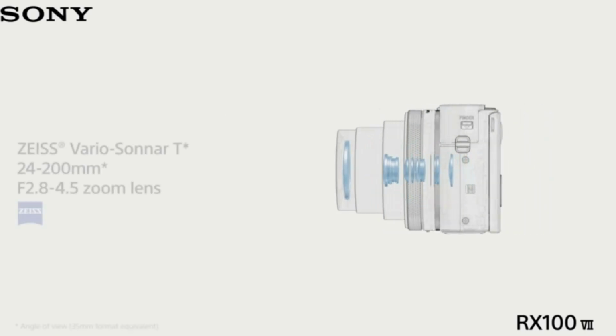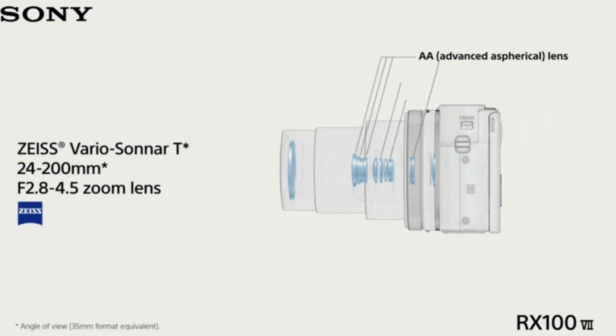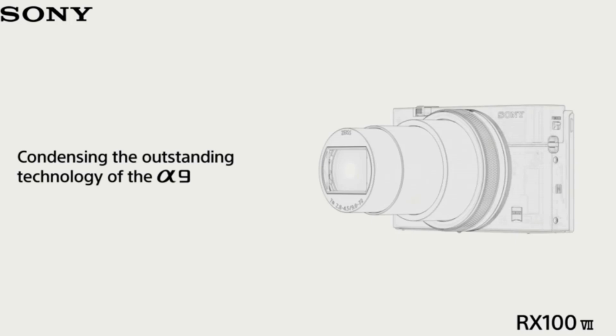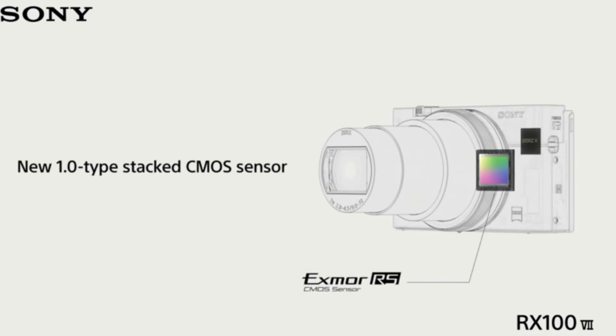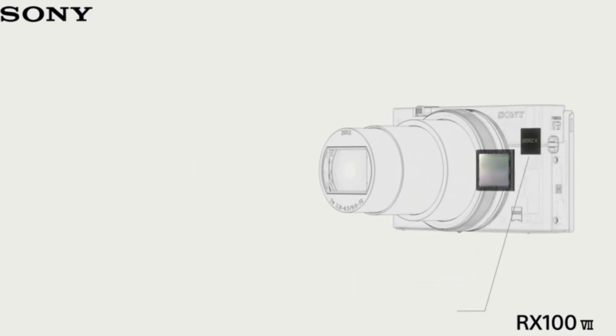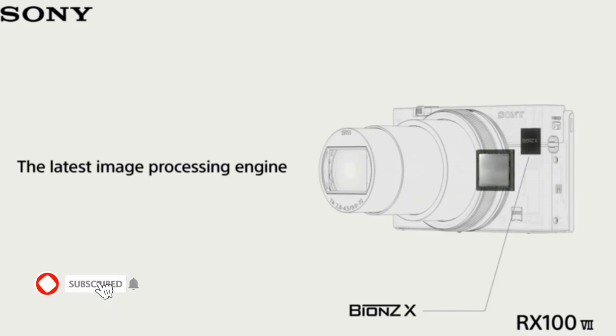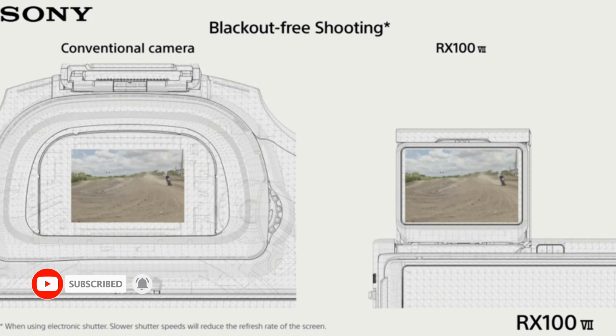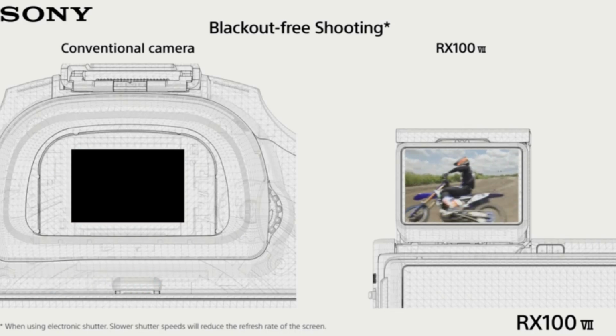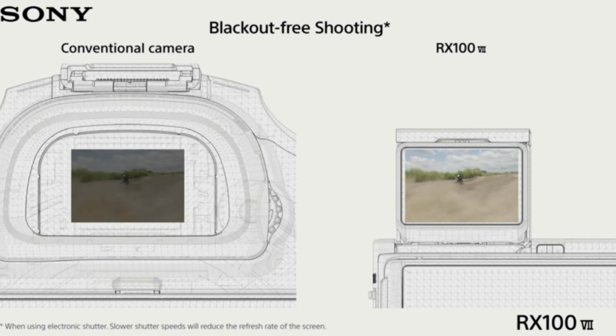Unlike your average compact camera, the RX100 VII uses a larger 1-inch type sensor, so image quality is great for its class, though not quite as impressive as the cameras mentioned above. The sensor's stacked design also allows for quick 20 frames per second burst shooting while reducing rolling shutter distortion. Although the RX100 VII doesn't have the longest zoom range, its 24 to 200mm full-frame equivalent lens has enough range to give you some flexibility with framing.